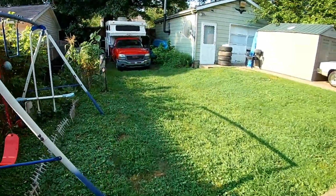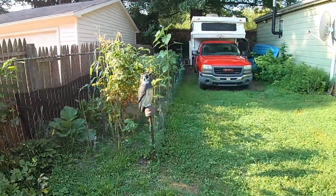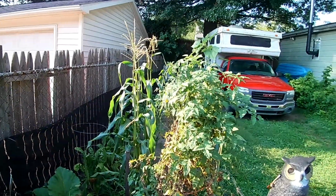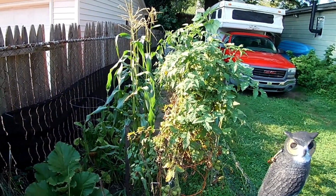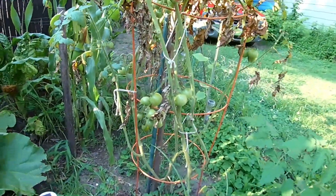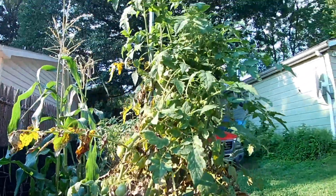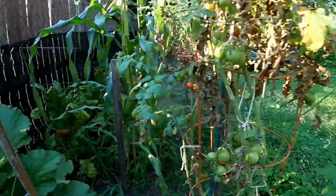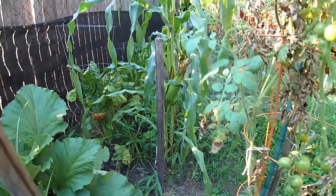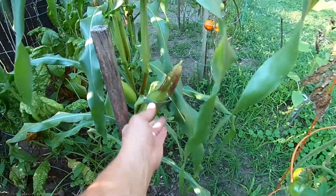Let's walk back here to the actual garden. Now my garden, this hasn't been the best season for it. This has not been the best garden season. I've got plenty of cherry tomatoes. I've been eating quite a few of these. So the cherry tomato plant is doing good. The corn, you can see the corn. I'm gonna let it go a little bit longer, but we've got full ears on there.